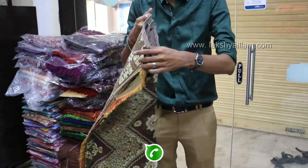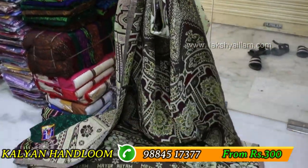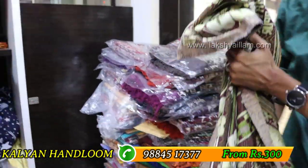For your chit fund, this works well. This starts at rupees 300. 300 rupees. So we have a lot of qualities and quantities. However many pieces you want, ready stock is available. You have seen, we have a lot of stock.